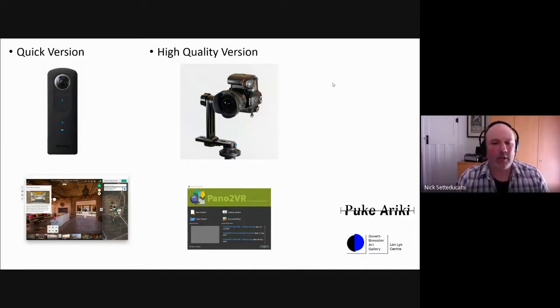We have a special panorama tripod head, and it's just a digital DSLR camera that's calibrated for that head, and then there's some specialist software. But for each of those stages, there's probably an option for the low res version.